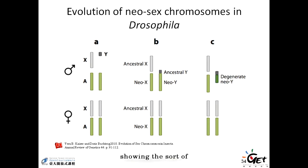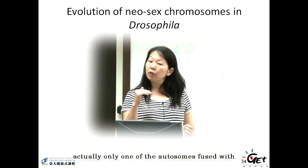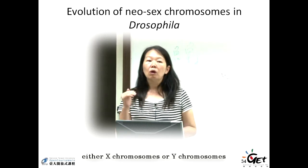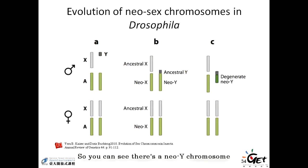So A shows the state of a pair of XY chromosomes and the autosome. That's the situation as in Drosophila melanogaster. Then in some lineage, only one of the autosomes fuses with either the X chromosome or the Y chromosome, shown in the B status. And so you can see there's a neo-Y chromosome. Actually, neo-Y is the fusion between an autosome and the ancestral Y chromosome.